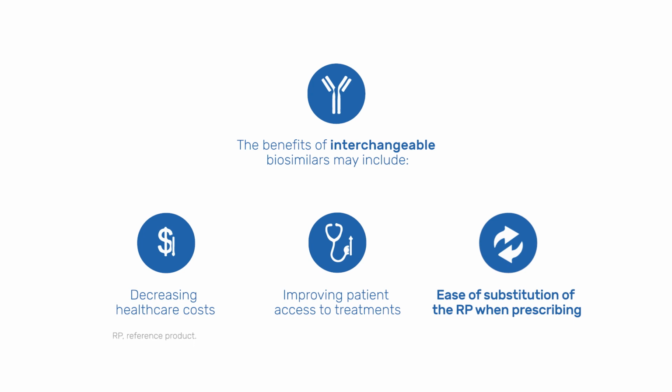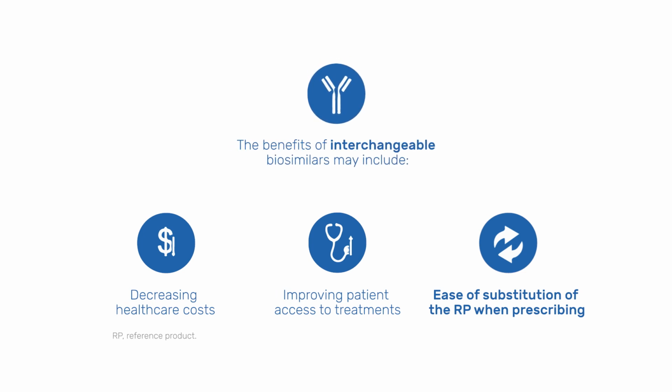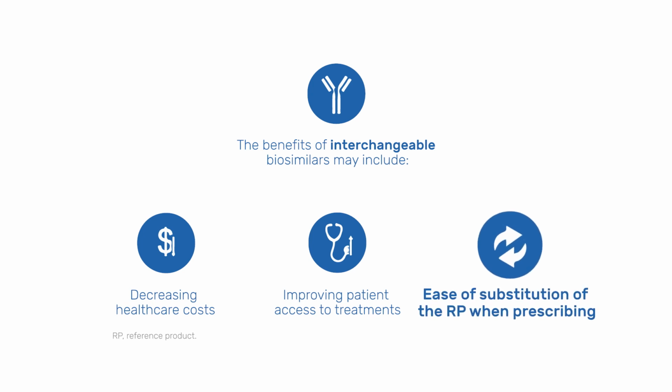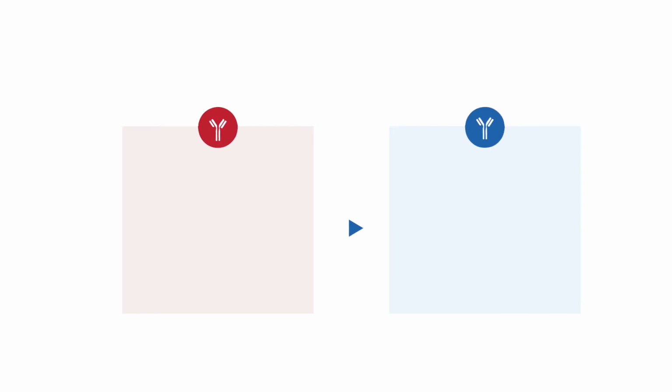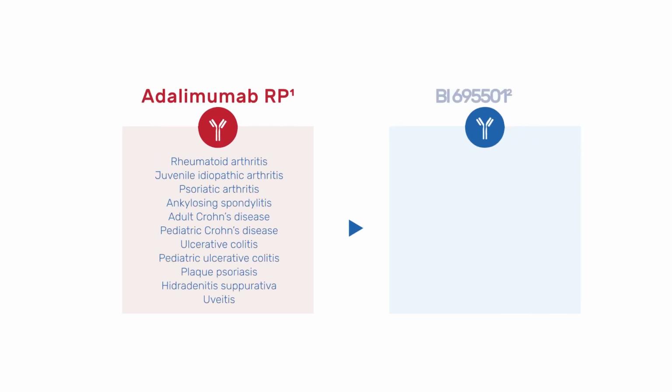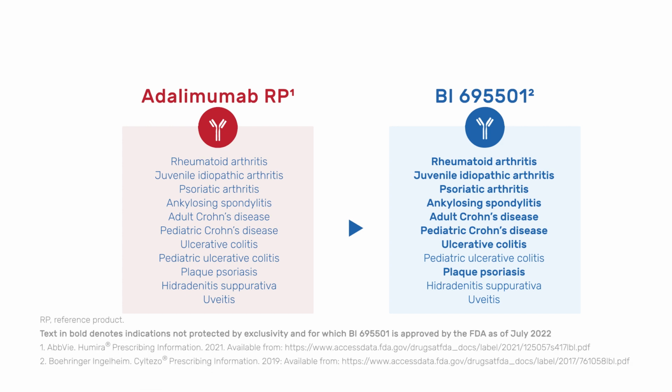Biosimilars have the potential to increase the number of patients able to benefit from biologics, primarily by decreasing the treatment costs. The additional interchangeable designation allows a biosimilar to be substituted without the intervention of the healthcare professional who prescribed the reference product. BI 695501 is a U.S. FDA-approved interchangeable biosimilar to adalimumab reference product.